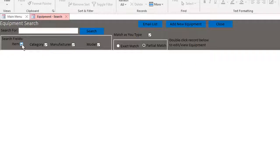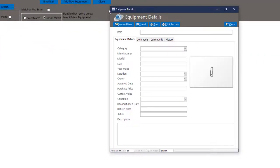So anyway, anything you check here will be searched for. So if I wanted to search for a football and I only wanted to look in items, I didn't want the football company for their track shoes or cleats or whatever, I would do that. Of course, there's nothing in here yet, so we'll put something in.